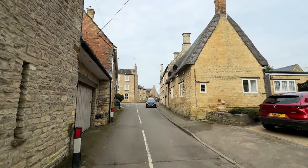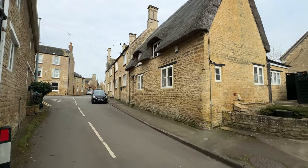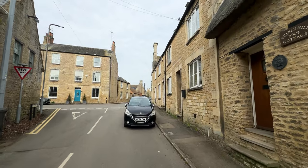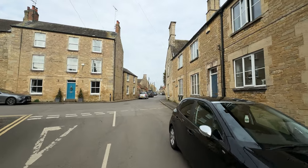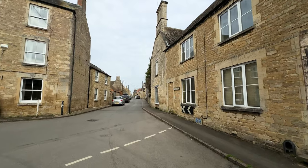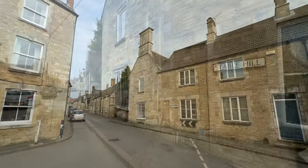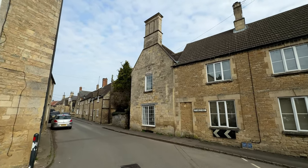On the right is Stable Hill Cottage, late 1600s. Ghost door on the right there as we enter Stable Hill. Magnificent chimney on the top of that one. That used to be the post office from about the 1880s to the 1970s, barring a few years.